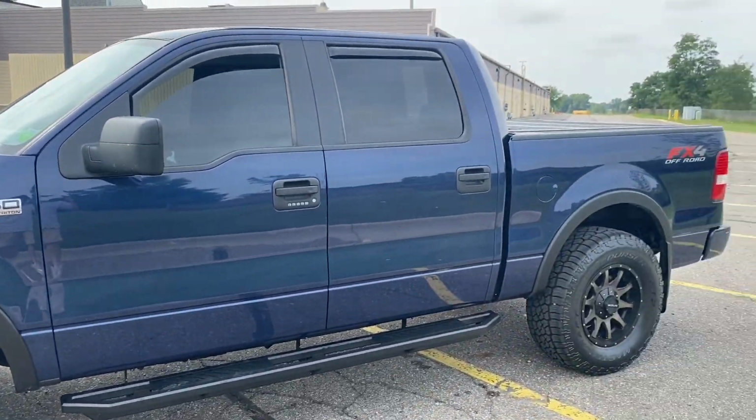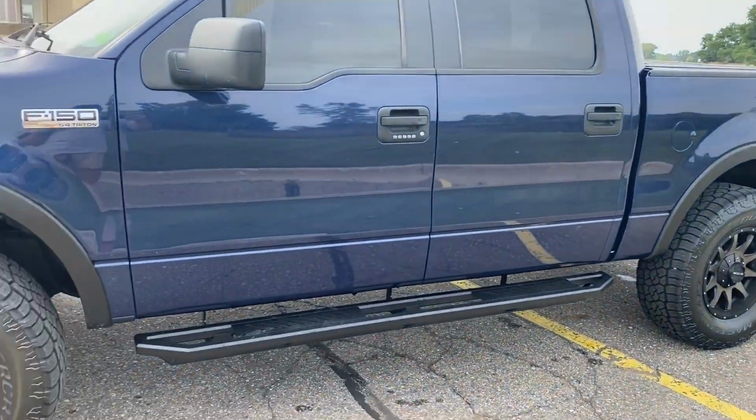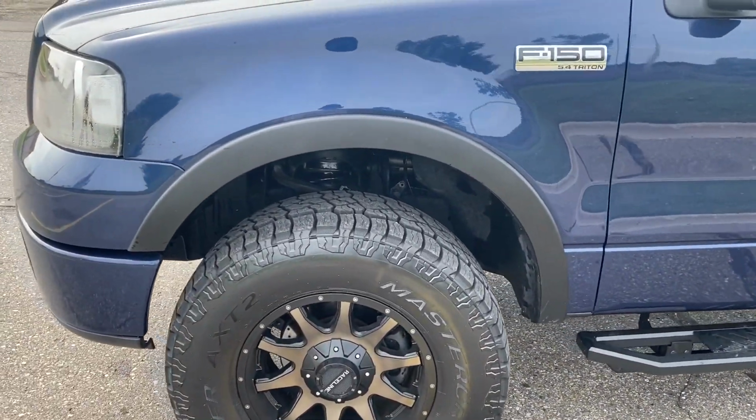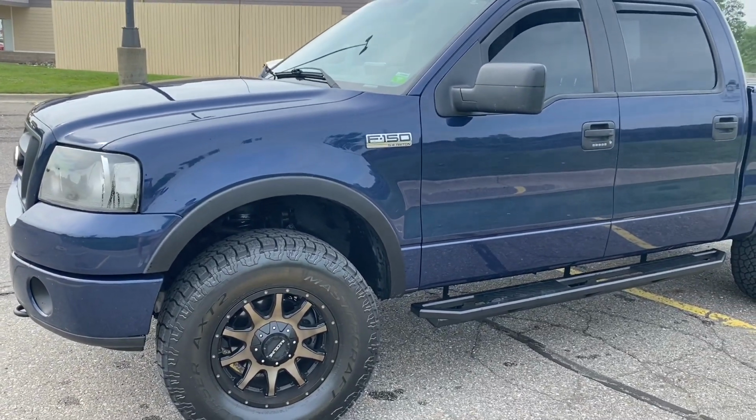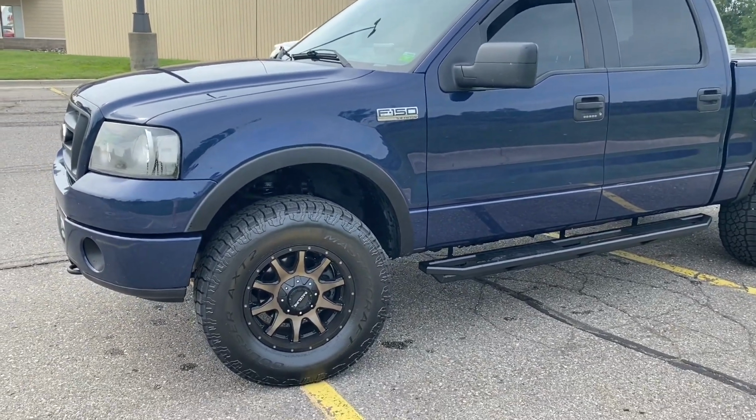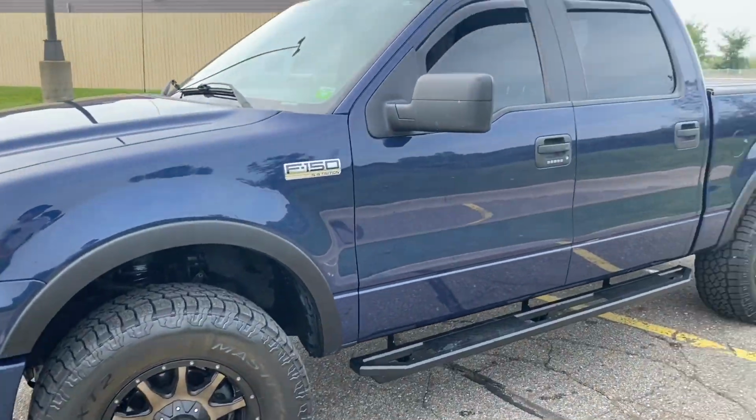But yeah, guys, we've got about 12,000 on it in this ownership or so. So it's probably only moved about 2,000 miles this year. Well, other than the road trip I took, so it's probably only moved about maybe 3,000 or 4,000 miles this year, which is on par to the Jeep we had.